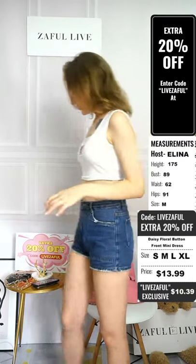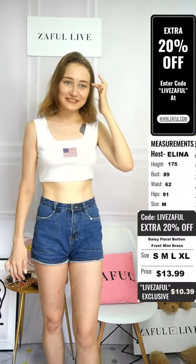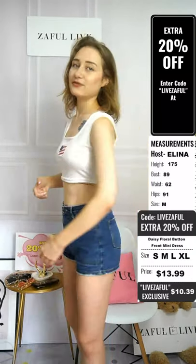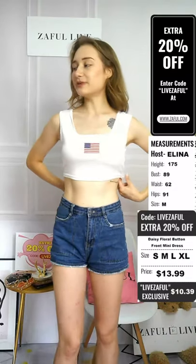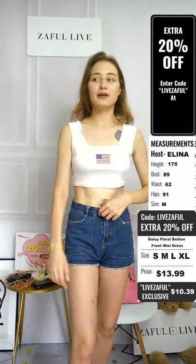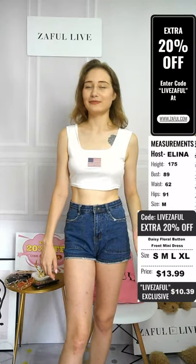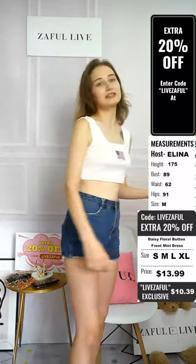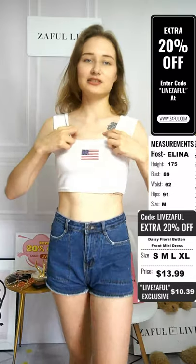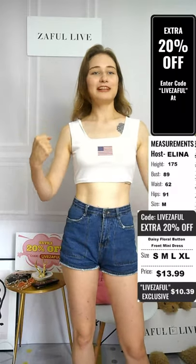Okay, and I'm back. Wow, I like this top. I really like this crop top. I like this kind of short sleeves, not like a typical 3.5. A little bit short, but at the same time looks sexy. Name of this item: ripped patriotic American flag crop tank top. Long name of item, but I'll just say cropped tank top, yeah. I like the American flag here. It looks cool, patriotic, like people who love their country.